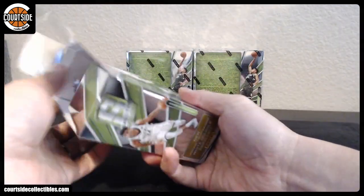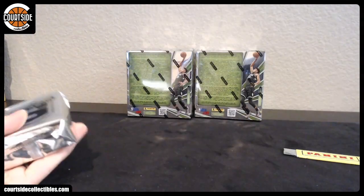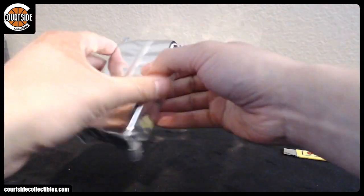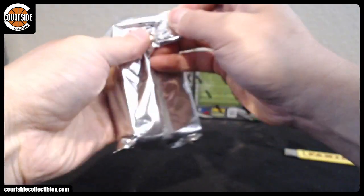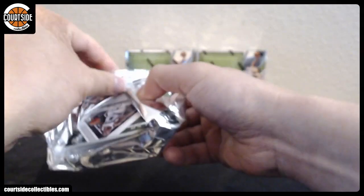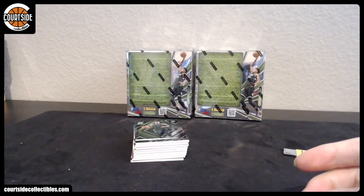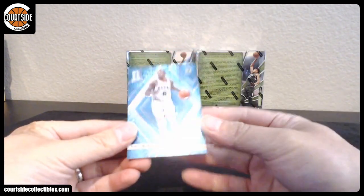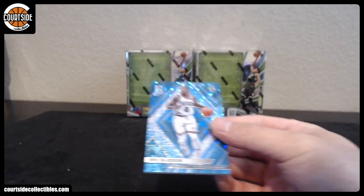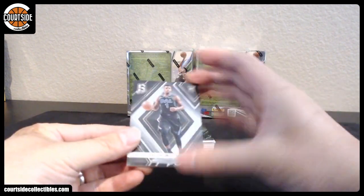What do you mean the better than the box, Dan? Two kings in here? Maybe, just maybe. Let's see, we got Eric Bledsoe for the Bucks. Yeah, this is nice though. There's just a lot of cards in this stuff.